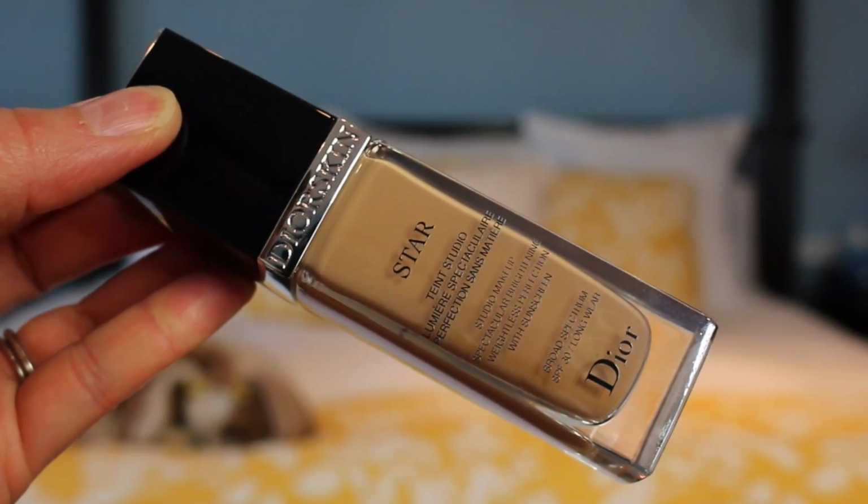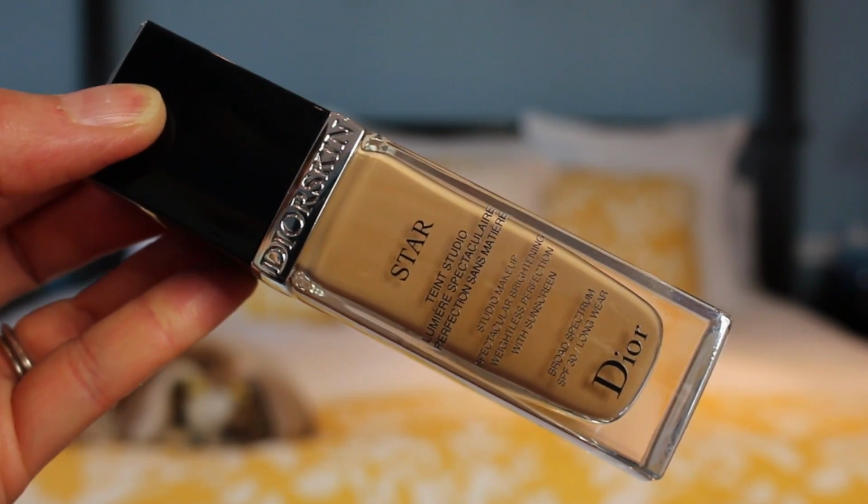Now I have a few beauty items to share with you. You guys know I love makeup. First of all, I have been trying out a new foundation. I've actually had this in my drawer for quite some time, but I finally broke it out, and it's the Dior Skin Star Fluid Foundation. I'm in number 20, if anybody's interested.